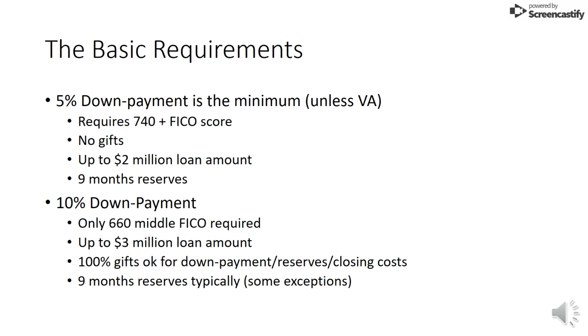Basic requirements: 5% down jumbo is the minimum, unless you have a VA entitlement, and that's a whole different deal. That one requires a 740 middle FICO score, so a pretty high FICO requirement. No gifts are allowed with only 5% down. You can go up to a $2 million loan amount, which gives you about a $2.1 million purchase price with the 5% down. You're going to need 9 months reserves on that.